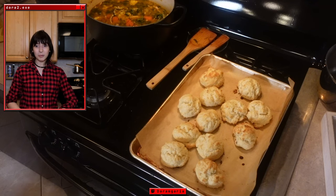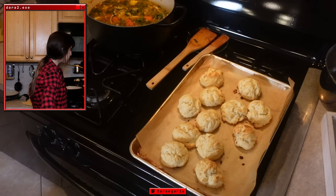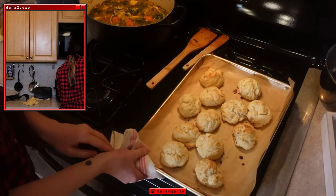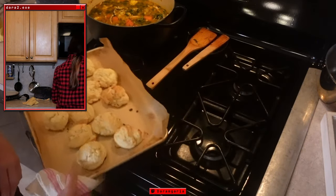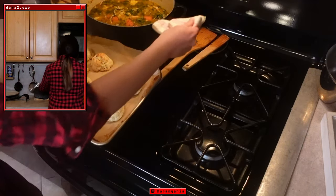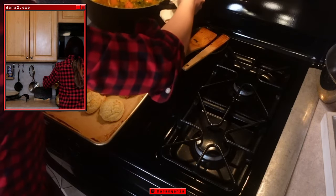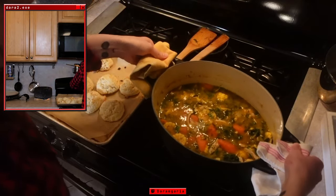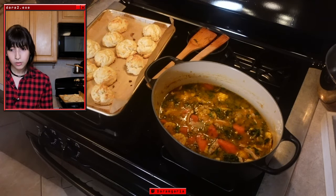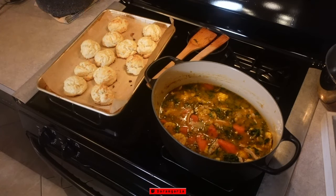So, everybody, I believe it is time for us to plate. So let's go ahead and get rid of this. Out of sight, out of mind. Just pop him over here for now. And I'm going to lift up my absolute cauldron of soup. Look at that soup, guys. Look at that soup. Look at these biscuits. What a shot. What a shot.